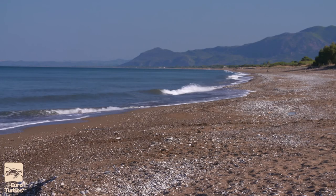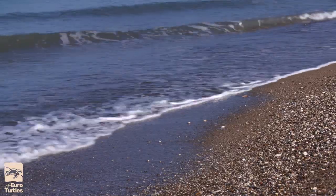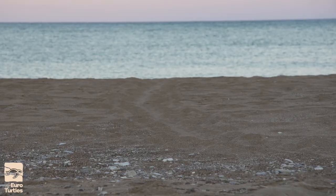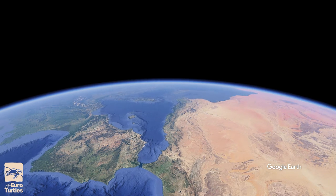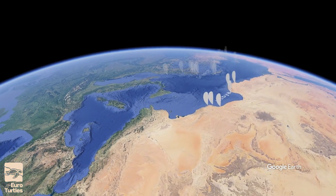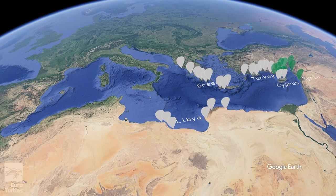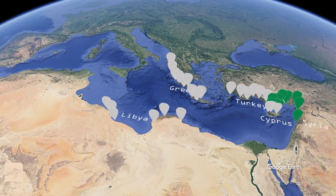Nesting beaches of both of these species can be found in the warmer eastern part of the Mediterranean Sea, where higher temperatures ensure a suitable thermal environment for the development of embryos in the sand. The main nesting beaches of the loggerhead turtle are in Libya, Greece, Cyprus, and Turkey. The green turtle nests in the warmest eastern part of the Mediterranean, in Turkey, Cyprus, and Syria.